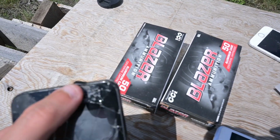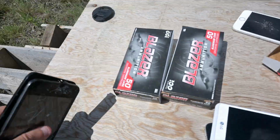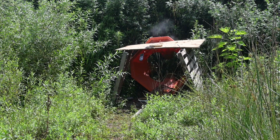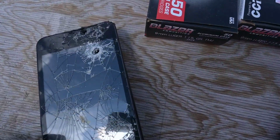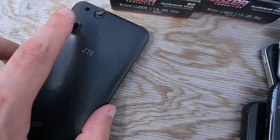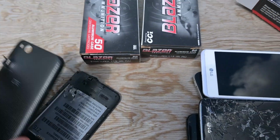So we went right through the top with it. Right there. It came out up there. Go ahead and shoot her one more time. Got a pretty nice shot there. Entrance there. Exit right there. In the back, it just looks like a mini volcano, don't it?